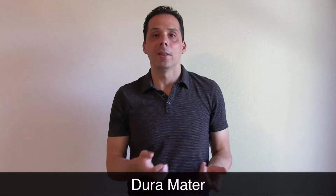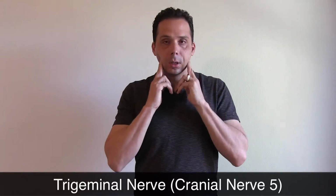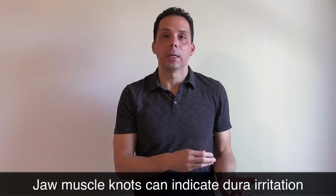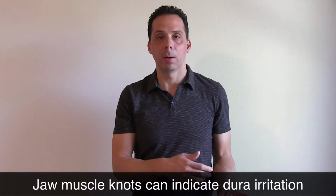Furthermore, there is a strong membrane in the head and spinal cord that helps protect your central nervous system. It's called dura mater, and the dura mater is innervated by some cranial nerves that innervate some other areas. But one thing is, if your jaw muscles are tense, that actually can be indicative that the dura mater is irritated, because it's the same cranial nerve that innervates these muscles that also innervates the dura mater.